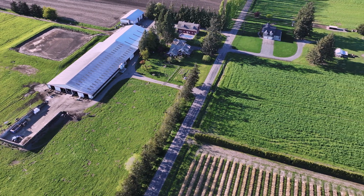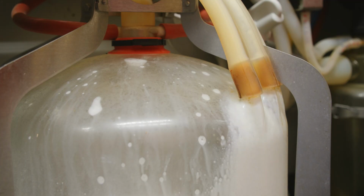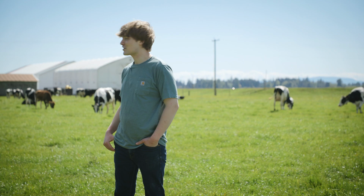This is Steensma Dairy. These are our cows. We are milking about 200 cows here. This is where the magic happens.